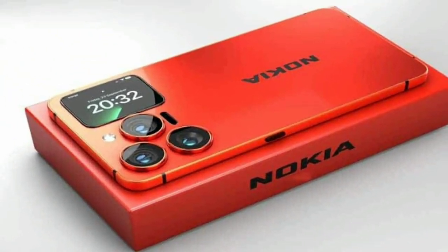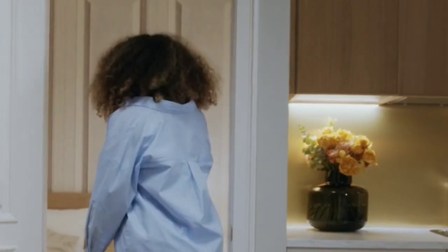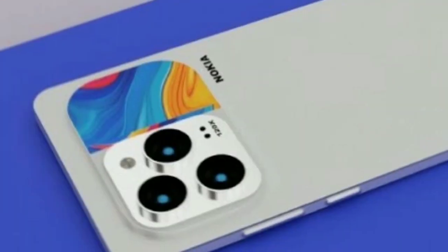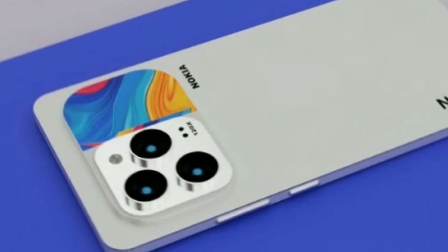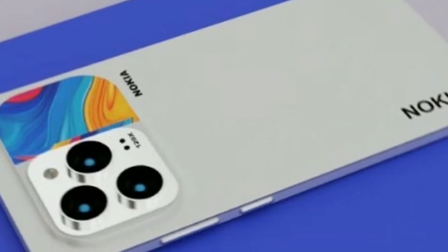The 12GB RAM and 256GB storage setup should be more than enough for most users, allowing for smooth multitasking and storage for all your apps, photos, and videos. The 16GB RAM and 512GB storage option will appeal to power users who need plenty of space for everything.